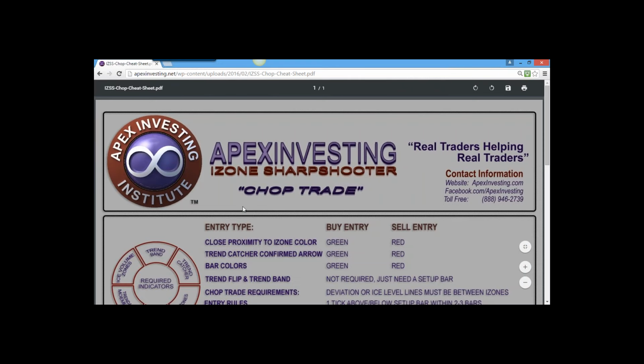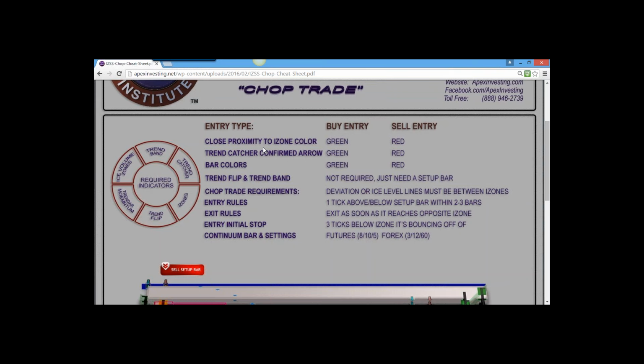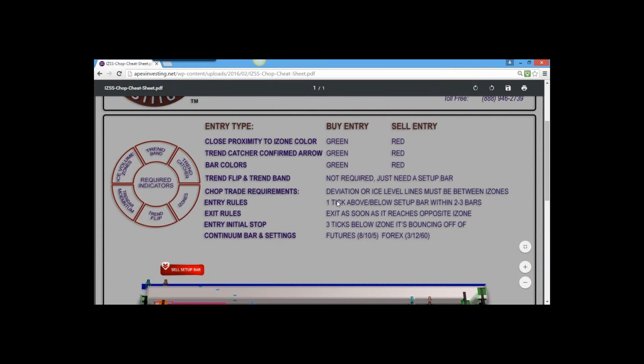Again, you've got the rules listed, because one of the things I've seen happen all the time. Okay, look at the difference here. Remember the rules section on the cheat sheet I showed you a minute ago under the trend trading? Remember how big it was and all the information? Now look at this. Much smaller, right? Because the rules are different on chop trading. We're looking for the close proximity. Trend flip and trend back, not required. We're just looking for the trend catch.